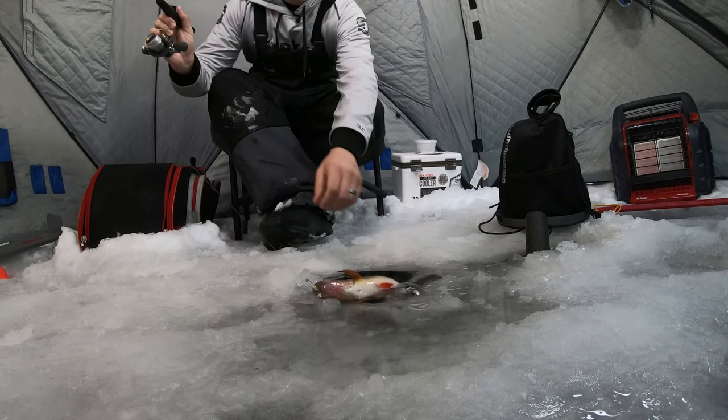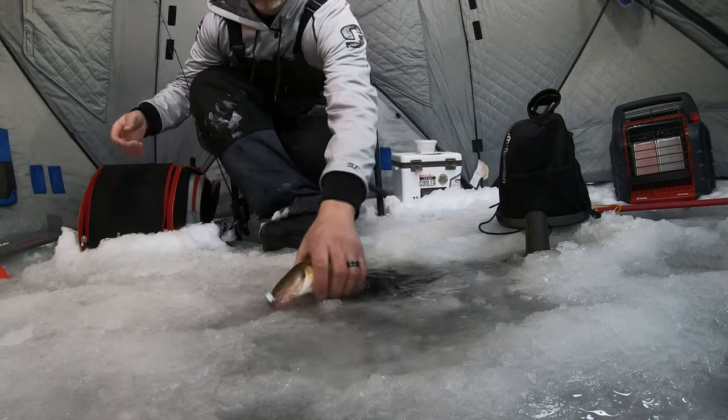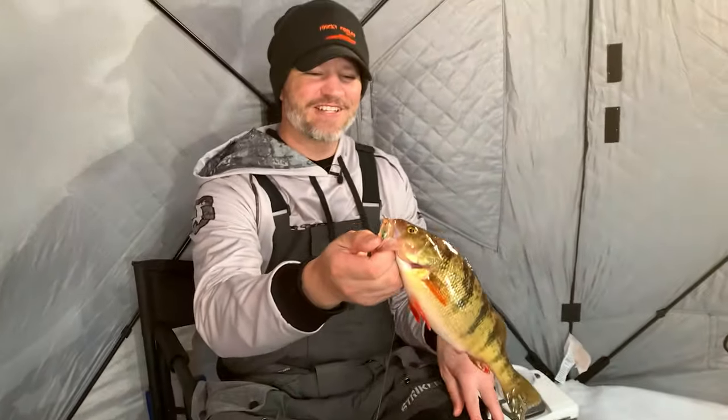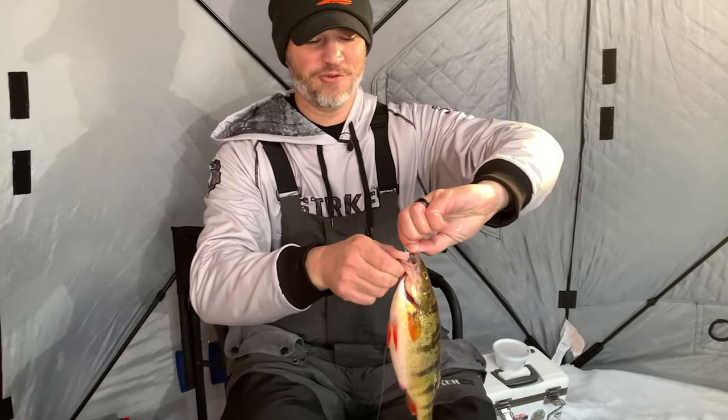Oh my gosh. Oh my gosh. Yes. I just dropped my rod. How you doing, bud? It's weird that I just caught that 14-inch huge Gogebic perch.